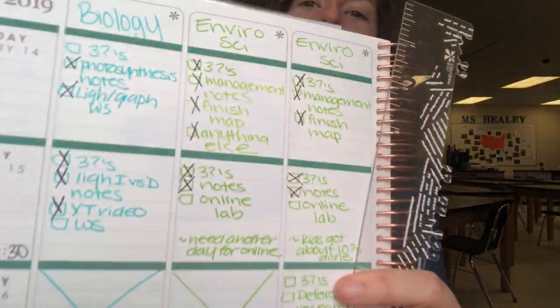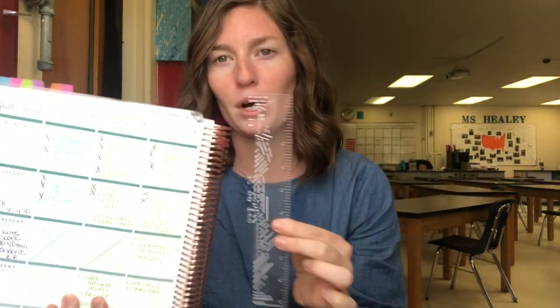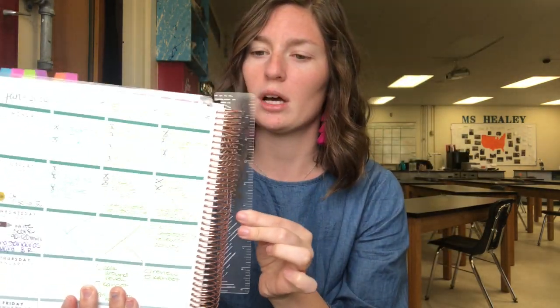It is the afternoon, so I figured I would just share with you guys the lesson plan of the day. I don't know if you guys have Erin Condren planners, but the little bookmark that she gave you to stick on the rings always snaps off for me and it drives me totally bonkers.